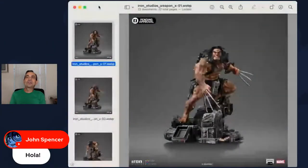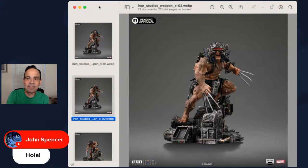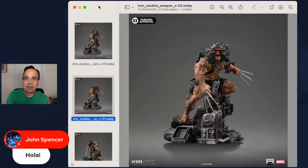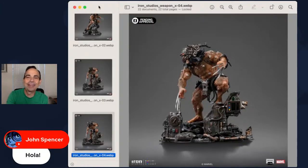This is an Iron Studios Weapon X Wolverine statue. I don't know what it was, I saw it and I just thought, this is actually really cool. And like I said, I never think that about statues. So I figured I'd make you guys look at it too. He stands just over 7 inches. And check that out. He's got this head, and then he's got the Weapon X head. I think the Weapon X head is what sold me on it. Again, I'm not getting it, but that's what I thought was really cool about it.